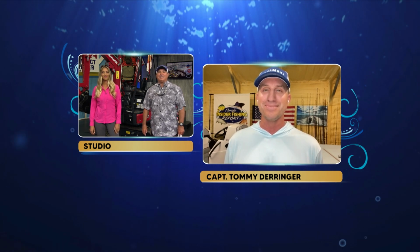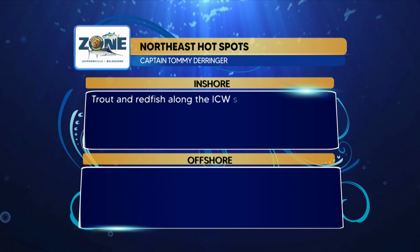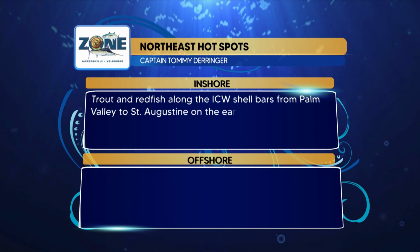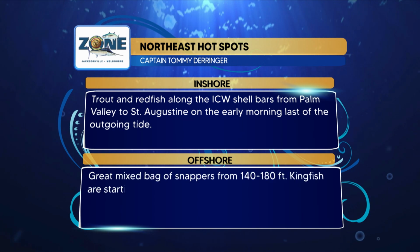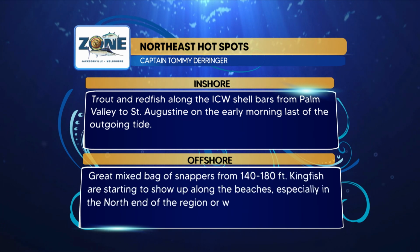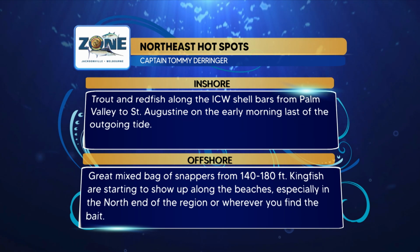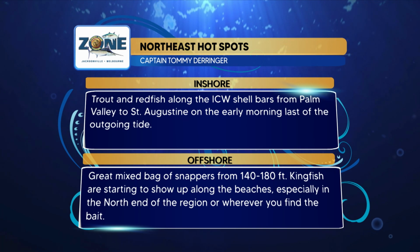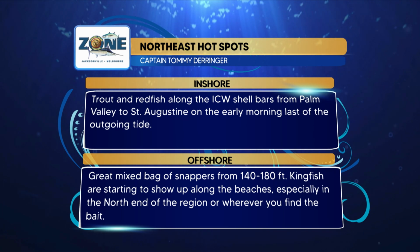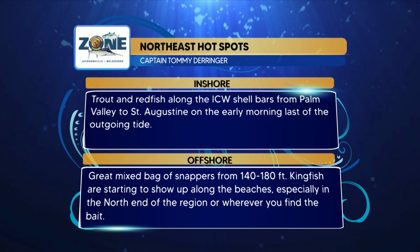I'm going to take your strike zone hotspots for the Northeast region from here. Captain Tommy Derringer says, inshore, trout and redfish along the ICW shell bars, and you want to look from Palm Valley down to the St. Augustine area during the early morning last of the outgoing tide. And then offshore, a great mixed bag of snappers from 140 to 180 feet of water. And the kingfish are starting to show up along the beaches, especially in the north end of the region, or wherever you find a good amount of bait.